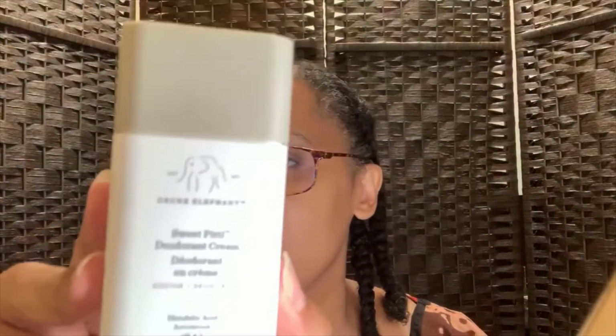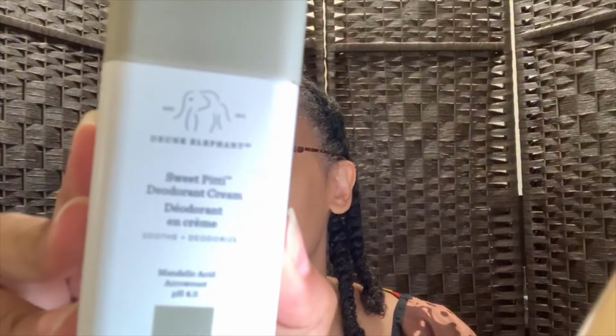So let's get started. Oh, before we get started, the one thing I am really enjoying right now, I was on the hunt for natural deodorants, and the one thing that I actually really do like right now is, and I need my glasses because I'm 50, y'all, can't see, Sweet Pea deodorant cream from Drunk Elephant. This is really nice. It took about a month for my body to get used to it, which means I was funky for a month, but now it works like a dream.